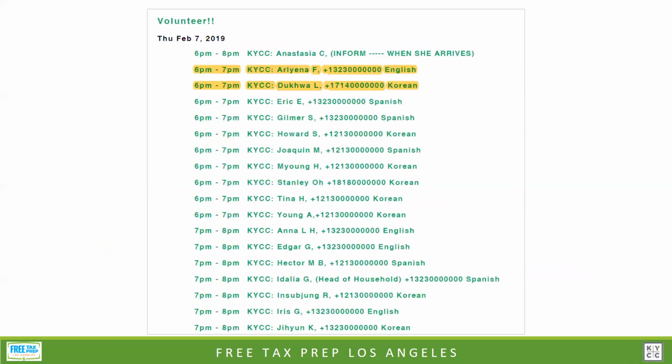This is the view of how to check the appointment schedule. You can find the detailed schedule, including appointment time, each site name, client name, phone number, and language preference. We provide the intake service for English, Korean, and Spanish clients. So you can assist the client depending on your language proficiency based on this form.